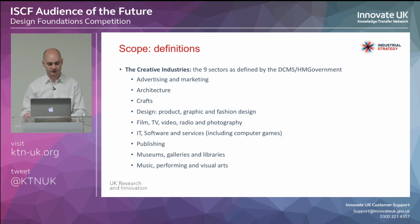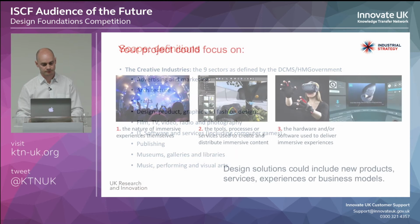So I talked about the creative industries there, and it's essential that your project aligns with one or more of the creative industries as set out in the DCMS definitions. There are nine sectors listed. They're on the screen here. They are advertising and marketing, architecture, crafts, design, which could include product, graphic, or fashion design, film, TV, video, radio, and photography, IT, software and services, including computer games, publishing, museums, galleries, and libraries, and music, performing, and visual arts. So it's essential that your project aligns with one or more of those themes.